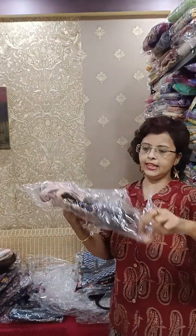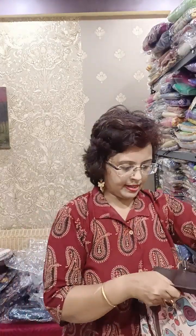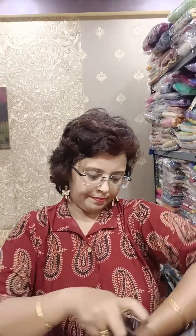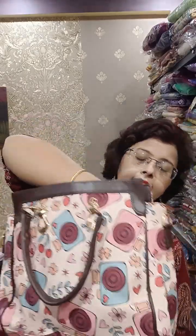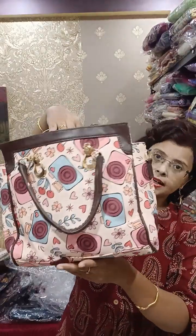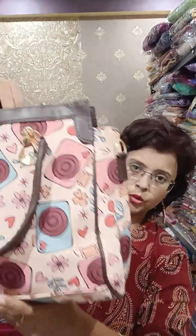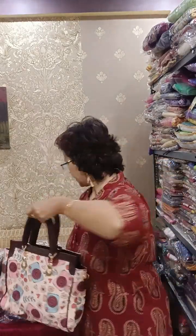Next, another design with sleeves. This is the design with sleeves, a square design actually. See, this is the look. You can easily accommodate a small umbrella, tiffin box, water bottle, purse, mobile easily. I think so. You can use it as a handbag, and with the sling you can also use it. Sling is there, always a sling. This is that category.